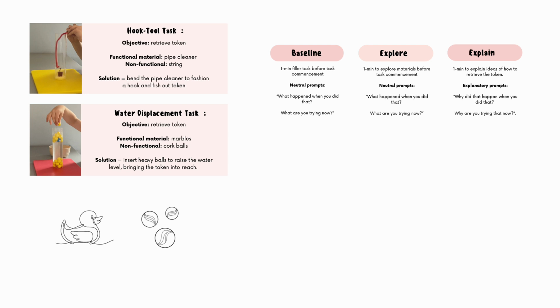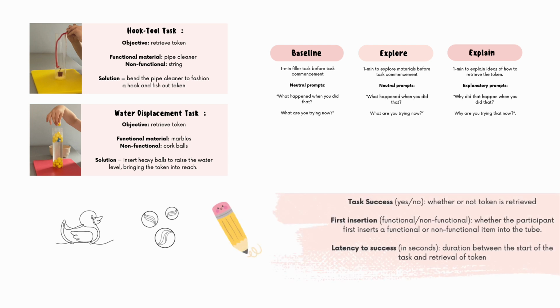And children were allocated to one of 3 conditions, whereby they explored materials freely for a minute, explained to me how they would use the materials to get the teddy for a minute, or were in the baseline group. And the main variables were whether they got the teddy or not, whether they inserted a functional or non-functional item first, and the time taken to reach success.